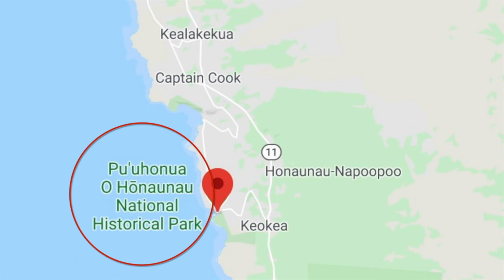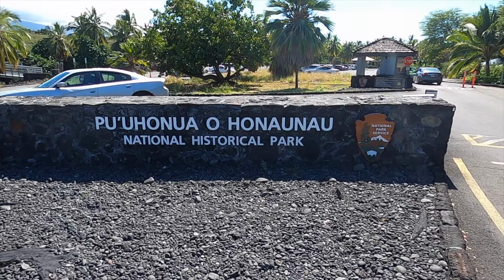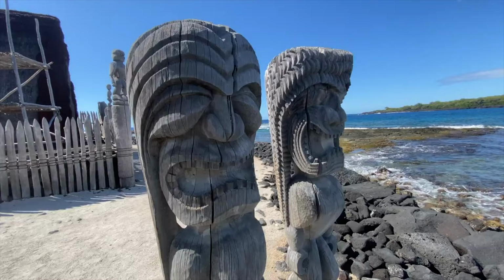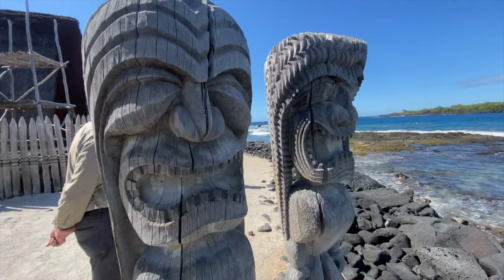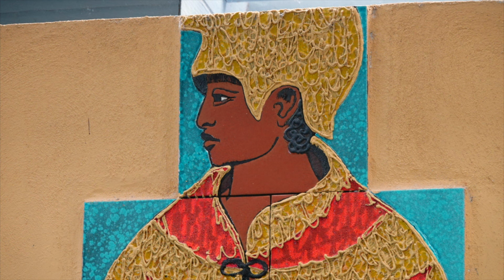First stop, just below the town of Captain Cook, is Pu'uhonua o Honaunau, the City of Refuge Monument. It's a recreation of what life must have been like back in the early Hawaiian days with huts, canoes, and petroglyphs. As a bonus, it's a really clear part of the island with gorgeous views. As far as history goes, this place is fascinating. The sanctuary is where defeated warriors and criminals could escape to avoid punishment or death.